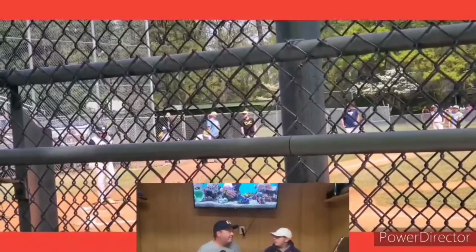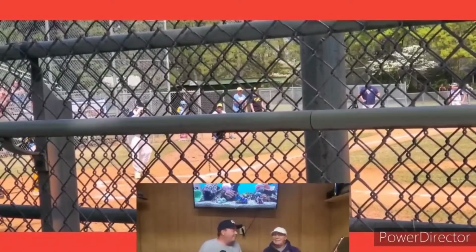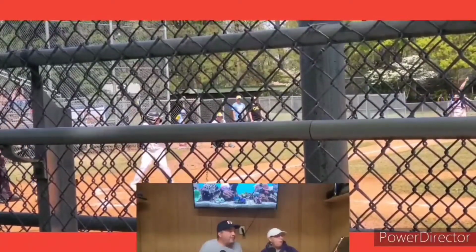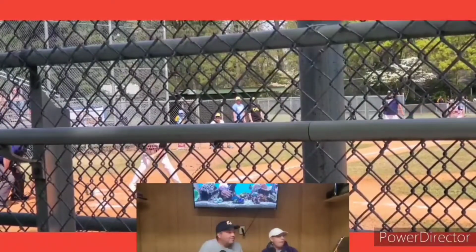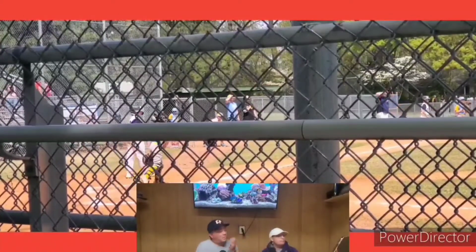Sounds like something's going on in the field behind us. Probably hit him. Not much on our field. Come on. Ball went flying over there. Come on, give us something to hit.